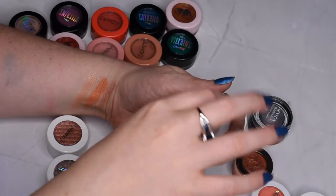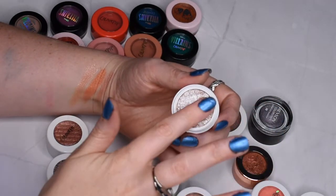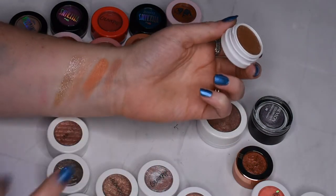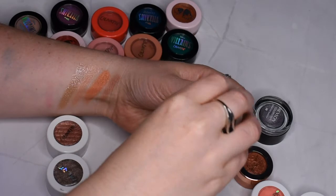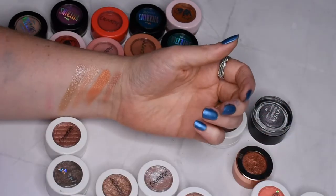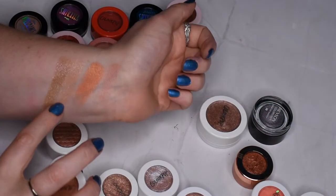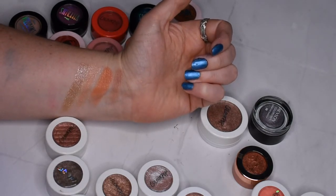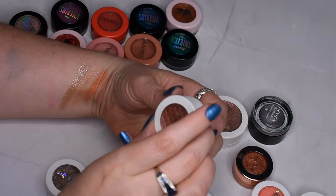This is Ritz, which I picked up because of, oh gosh, what's her name? Julia Mazzucato is obsessed with this shade and it is so pretty, so I'll definitely be keeping that one. This Tea Party shade, it's just kind of okay. It's a peachy with a little shimmer in it, so I'm going to hold that one off to the side. I'll probably donate that one to somebody else.